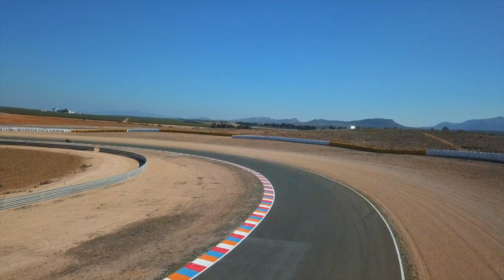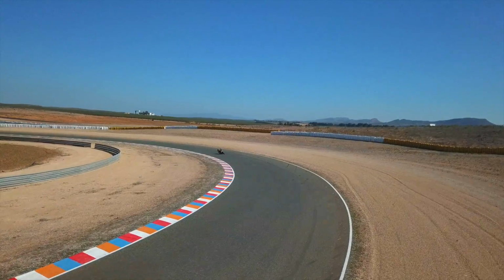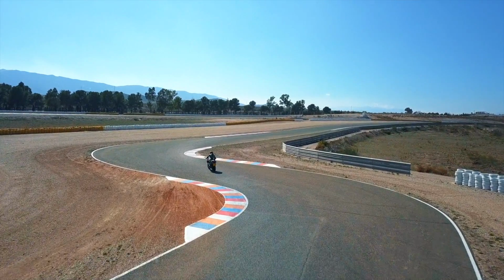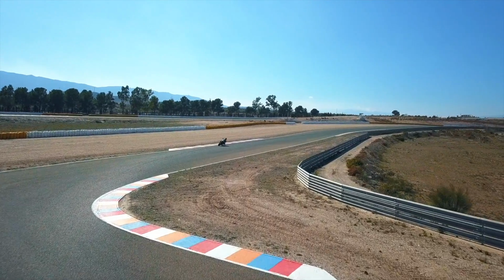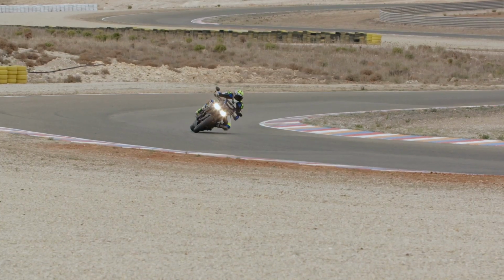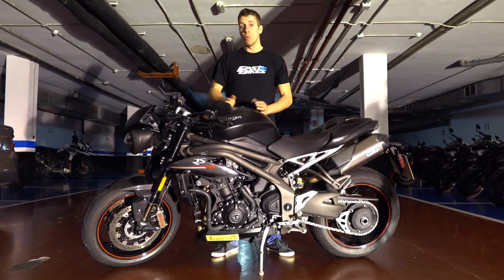Almeria is a challenging track. It's very fast. Some of the sections you've got to hold, say, 3rd, 4th gear for long periods of time. It's more about how you flow through the corners than accelerating up to them, braking, turning, etc. It's quite a challenging track. So what was it like?